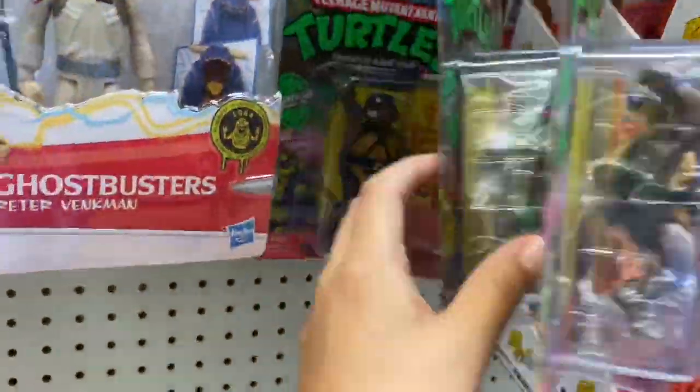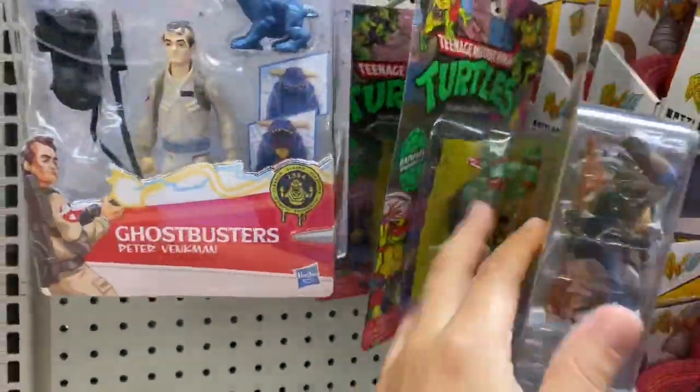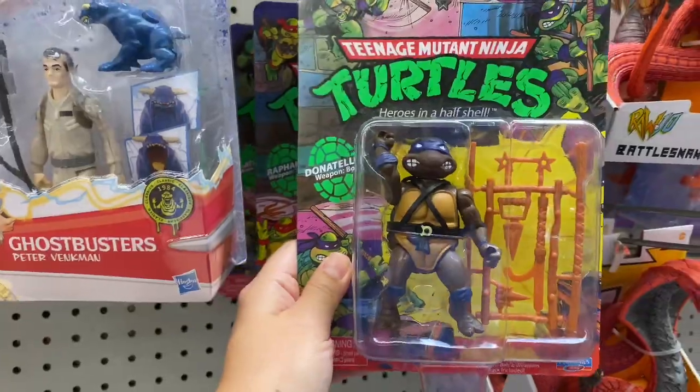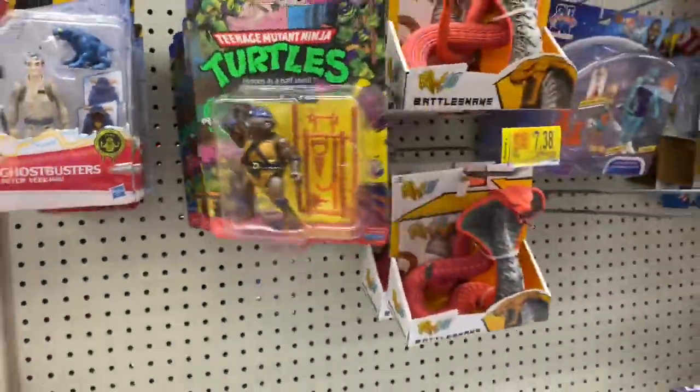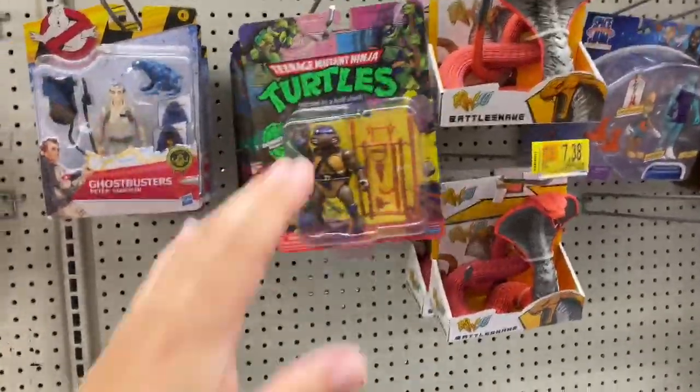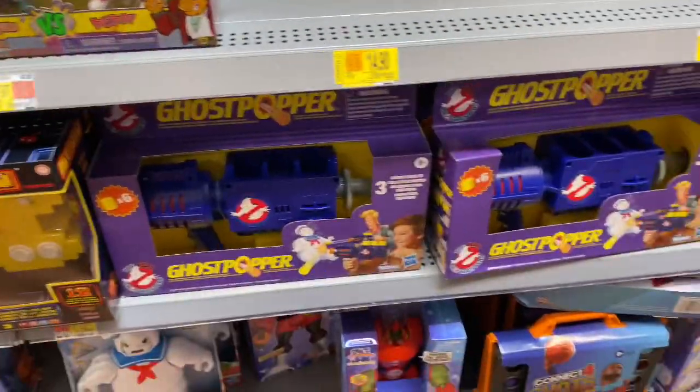All right, guys, I had to stop for a little bit. That lady was being super loud counting, which is why doing voiceovers is beneficial. You don't get that background noise. But I mean, I'm in the toy section, so you expect that. But this is cool. You got more. The only one missing is Michelangelo. And then we got some of these.